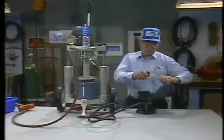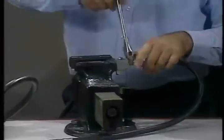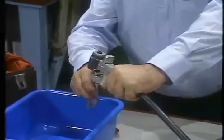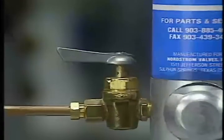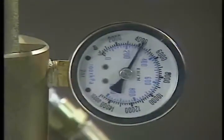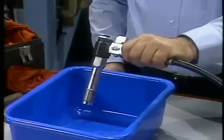The next step is to fill the high-pressure hose with sealant. Remove the button head coupler from the hose with a wrench, or attach a spare sealant fitting to the button head coupler. With the shut-off relief valve behind the button head coupler closed, open the throttle valve. The gauge should begin to register as sealant is pumped into the hose. Open the shut-off relief valve on the hose to allow sealant or air to escape.